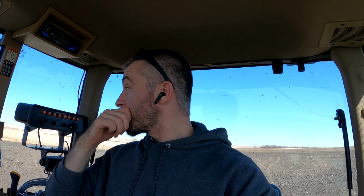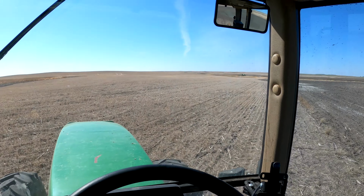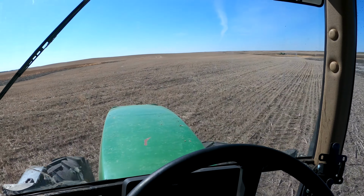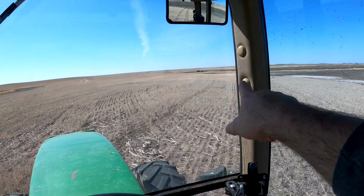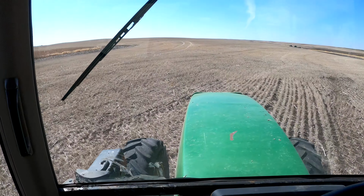Good for this field. I think we got most everything. Didn't want to drive like a complete grid pattern or anything because of this field already being seeded. So I'm headed to the next one. This is our field as well, right next to it. So I'm just shooting right across because where he's seeding over here is where I'm going next.